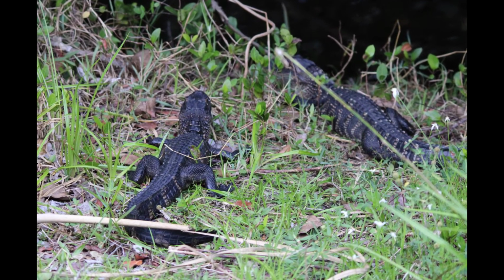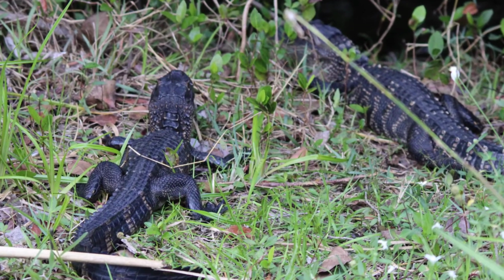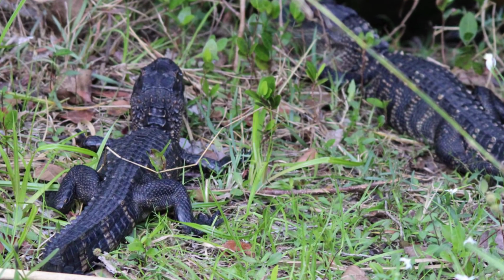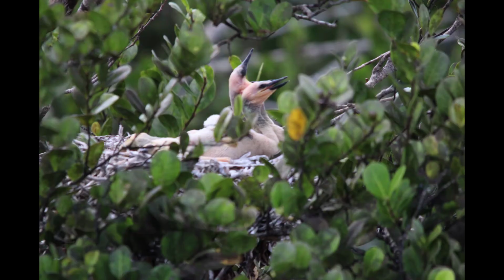Alligator mothers care for the young for a couple of years. In contrast, the crocodiles only care for their young for a few months. The crocs grow faster and statistically have the same probability of reaching adulthood, only about a 10% chance. Back at the visitor center, we spotted an anhinga nest with 3 baby birds.